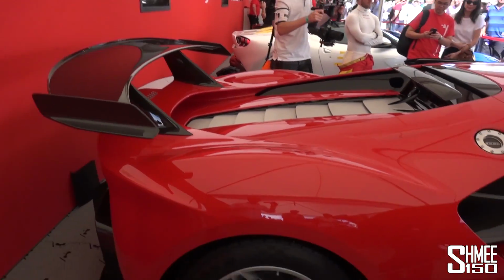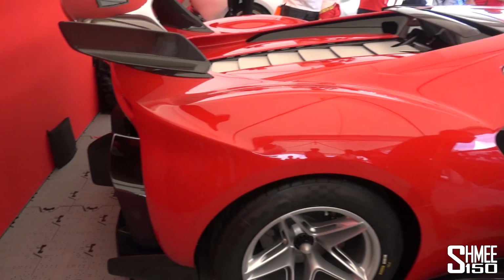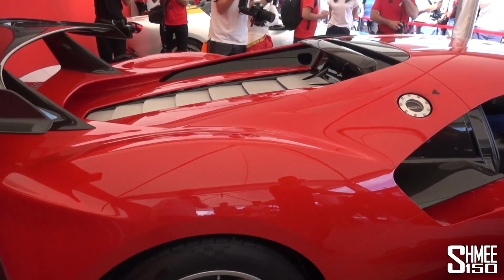It's pretty loud. I'm not sure if you're going to be able to hear me. Of course, it is a race car. It is being warmed up ahead of the run. I will take you around it all in detail, but that might be difficult while it's running. That engine, though, of course, running about 600 horsepower.